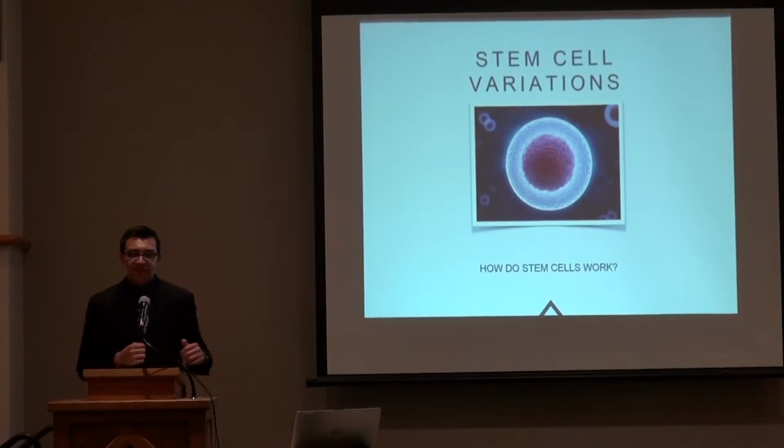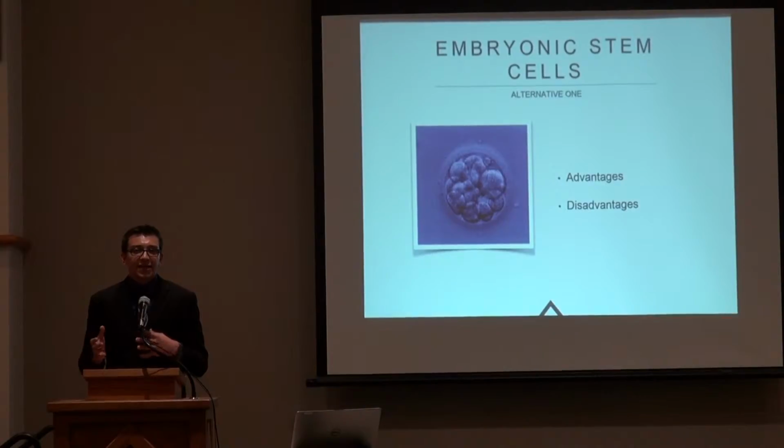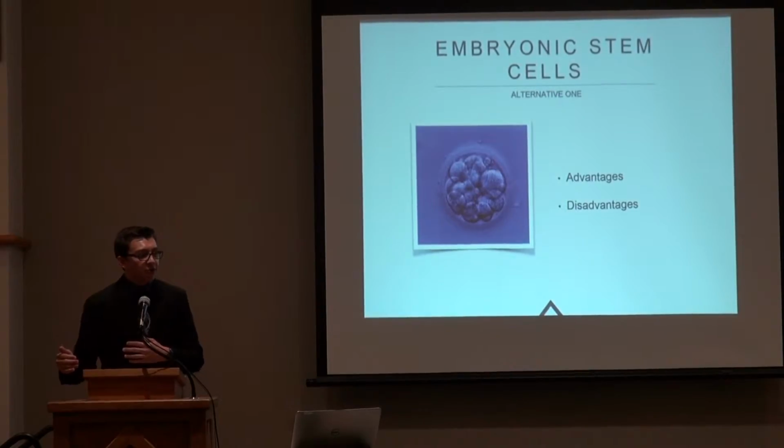So let's move on to our first type of stem cell. Our first type of stem cell is the embryonic stem cell. Now, there's one huge advantage to the embryonic stem cell, and that is that it's undifferentiated. Now remember what that means? An undifferentiated stem cell can perform any kind of job you need it to. There's a huge disadvantage though, and it's the most controversial topic. It has to be removed from an embryo.